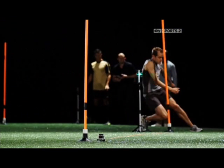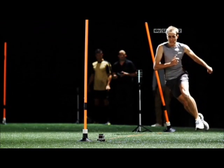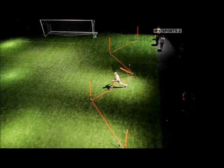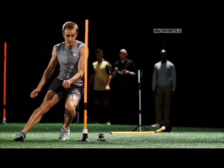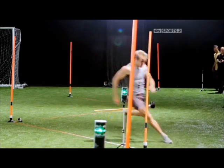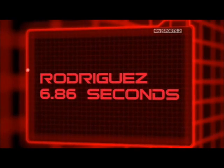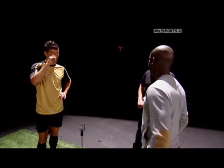Rodriguez is still very fast around this course. He navigates the poles well, keeping his balance even when his body is almost at 45 degrees at some points. Rodriguez completes the zigzag course in 6.86 seconds. So Ronaldo, 6.86 to beat.